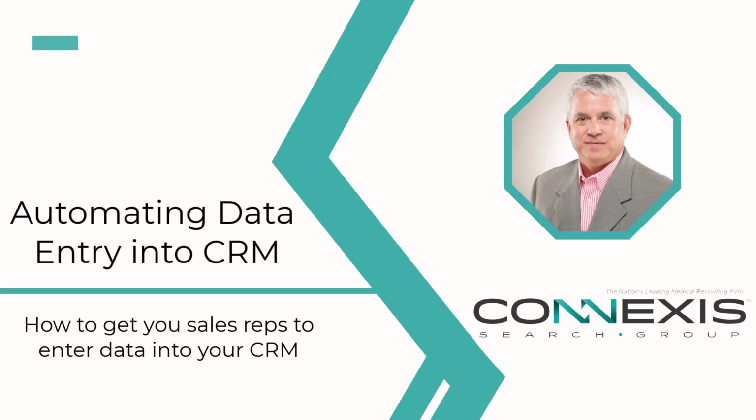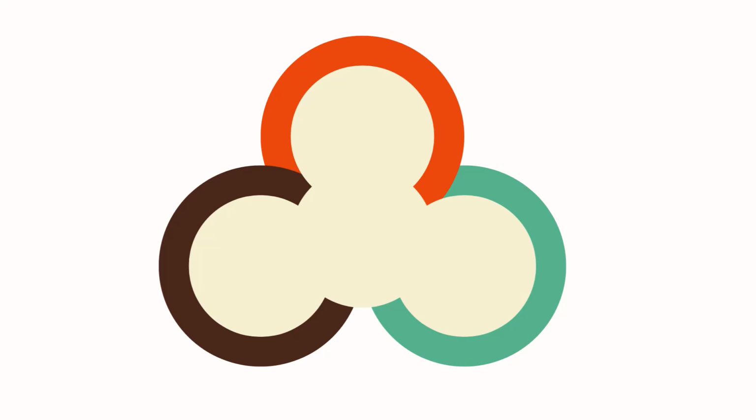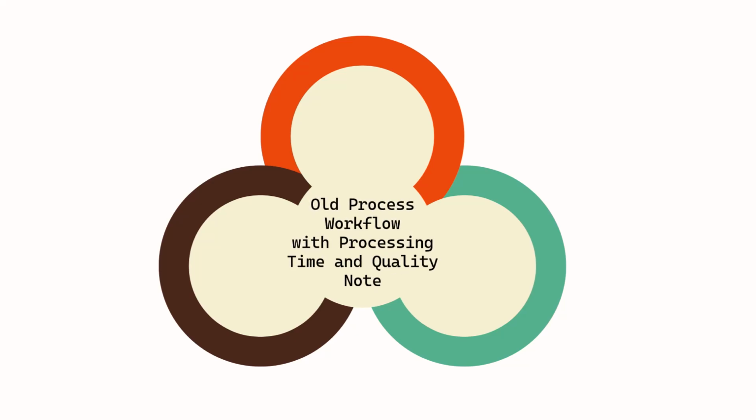So obviously this is the old way, making notes, getting them on a notebook. The notebook stays in somebody's desk and you never see it again. So that information you need is with somebody else on their desk. So here's an old process of workflow. This is what we do, and I'm sure that it's very similar to sales reps out there.